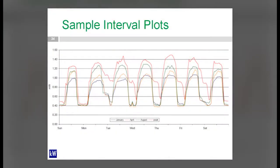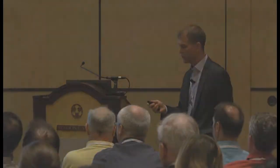And then looking at this interval data versus this facility, I can instantly do some diagnostic stuff. Well, this is obviously a 5-day-a-week facility, and that's a 7-day-a-week facility. Same kind of high base load. And there's a lot of other great stuff that you can do with it. This is our tool, but there are others that do similar ones.